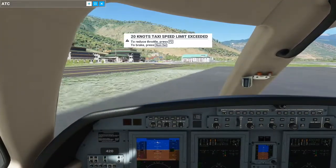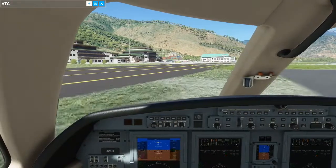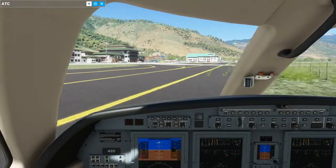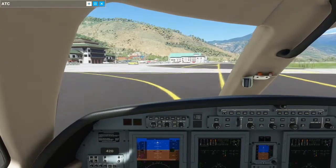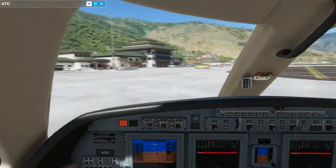Oh, oops, let's just cut through the grass here. Ladies and gentlemen, welcome to Paro International Airport.